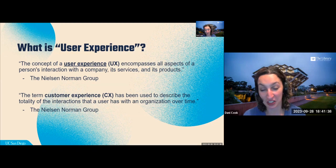Like we're not exchanging any money for services, which is what makes libraries amazing. But there used to be this divide between user experience being digital related experiences and customer experience being everything else. And that really doesn't exist anymore. And that's a pretty recent change, I would say.